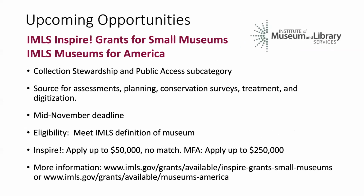And our third grant, well, this is the one that I was excited about. This is the one that I really want to promote at this point, because the deadline is approaching. There's still around 6 weeks to pull it all together by the mid-November deadline. So I feel very strongly that there's definitely still time to pull a really good digitization project together for this grant category.